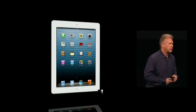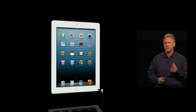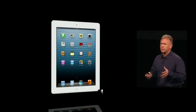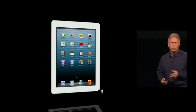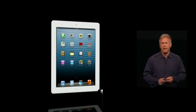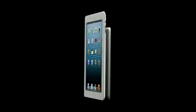So if the third generation iPad was the best tablet in the world, the fourth generation just extends that lead. And it's all about helping customers to learn about this great new technology and find new ways to use it that they never dreamed of. So what else can we do to help customers find even more uses for iPad, to use it in places they never imagined, in manners they never have before?